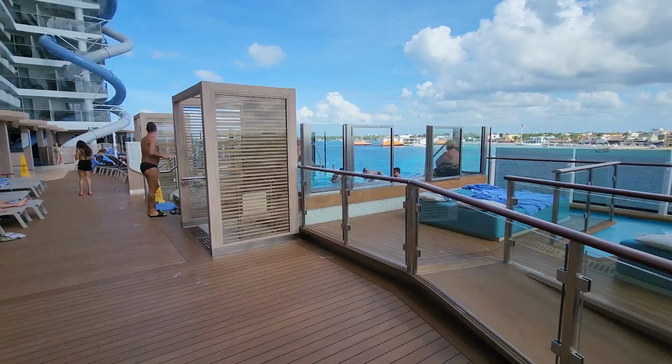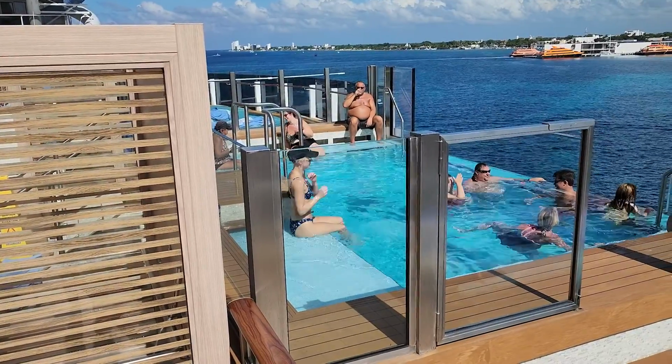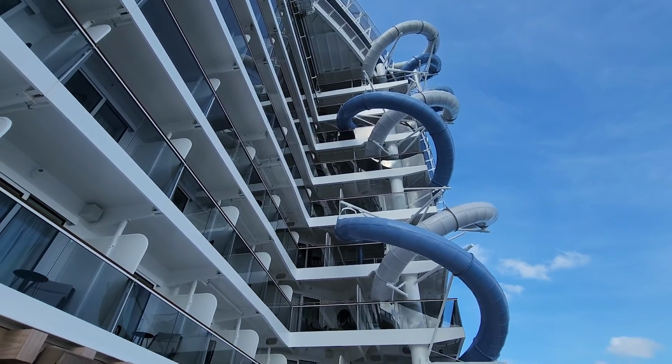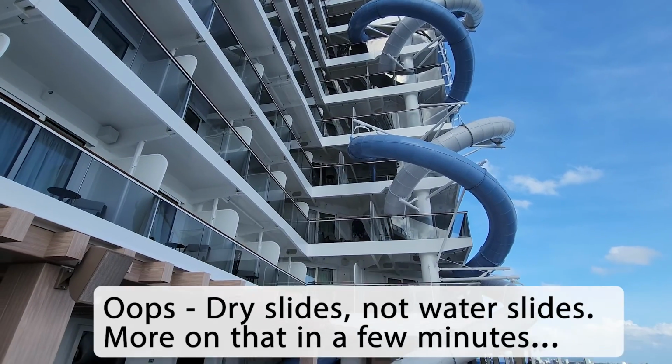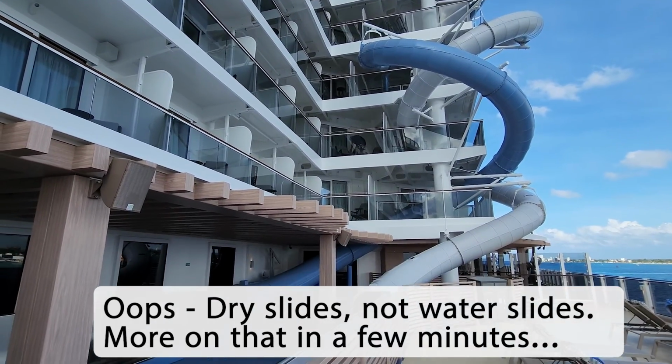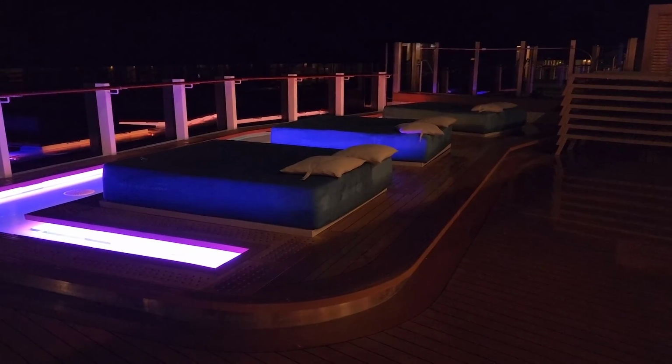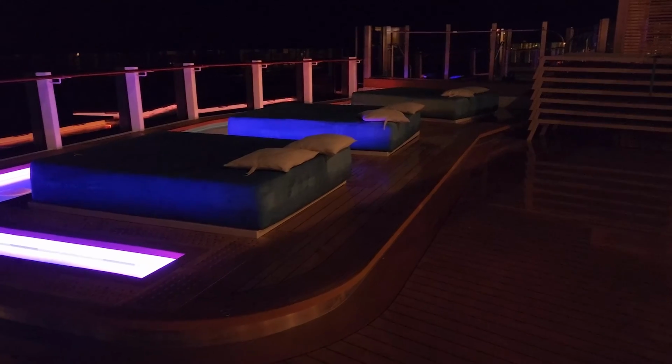There are also a lot of seating areas here. There's some big outdoor showers. There are seating areas along the pool, and that's pretty neat. There are water slides. We'll get to those. They start up top, come along and exit down here. So occasionally we'll hear a little bit of screaming if you're near there, but it's fun. And they have day beds that are lovely.